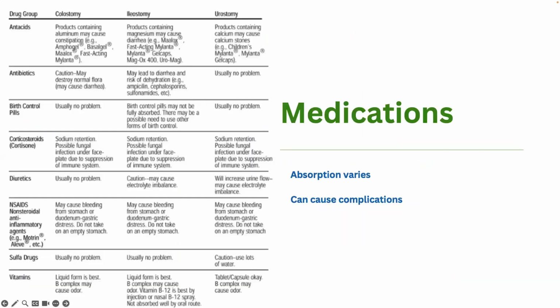Okay. So anything you put in the body is going to have an effect, including medications. Depending on the ostomy type, the absorption of the medication might vary. So for example, birth control pills may not fully absorb in somebody with an ileostomy, or you might have to give vitamins a different route depending on what kind of diversion they have. Meds can also cause complications.